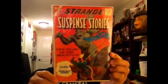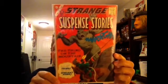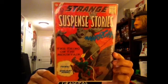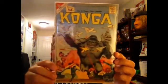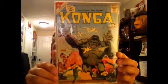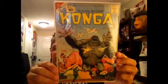Strange Suspense Stories, number 74. Can't go wrong with giant apes. Speaking of which, Konga. Not sure the number. This might be number 4. I'm sure Hippie could tell me if that's right or not. Hadn't looked on the inside since I bought it or rebagged it. But more great Steve Ditko stuff.